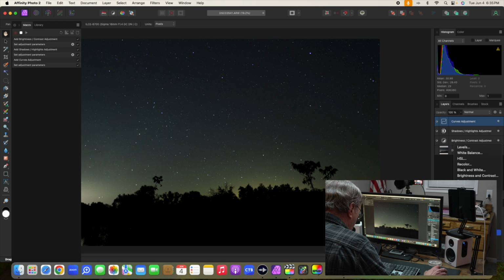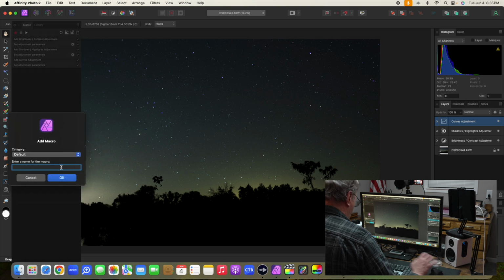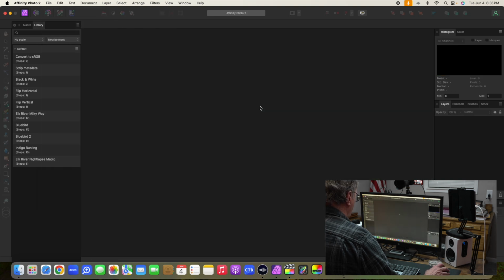Sometimes it looks a little bit too green. This is actually looking pretty good. I think I'm just going to go with that right there. So with this, I'll stop the recording. I'll add this to my library. I'm going to call it Elk River Night Lapse macro. Okay. And now there it is. It's added to my macro library. So we'll just close this. Not going to save this one.